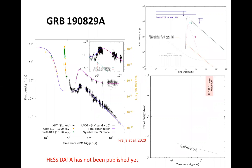Next one, GRB 190829A. It was very strange. Why? Because very high energy photons were collected by H.E.S.S., but not by LAT.